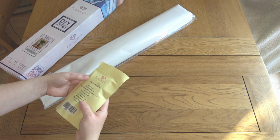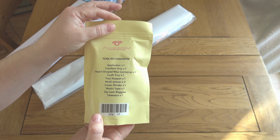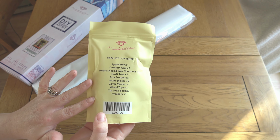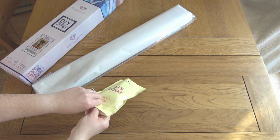Now, let's take a look at the toolkit. So Diamond Art Club toolkits come in this nice recyclable sort of heavy duty paper bag, and on the back it will list what's in here, but I'm just going to go ahead and take a look with you.